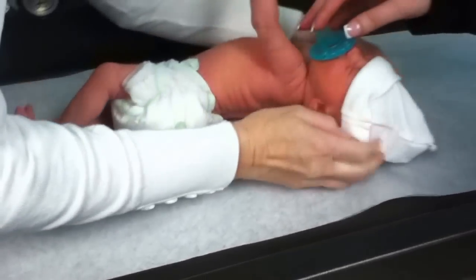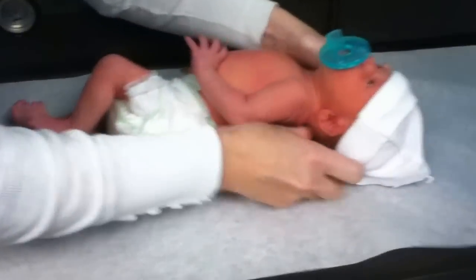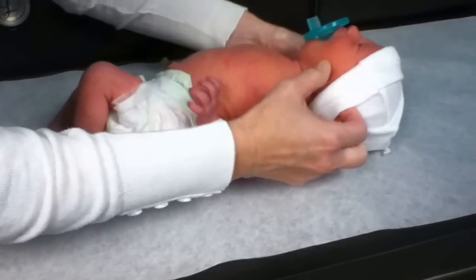She loves these hospital ones. She hates all the ones we give her at home that I have for her. She loves the hospital one.